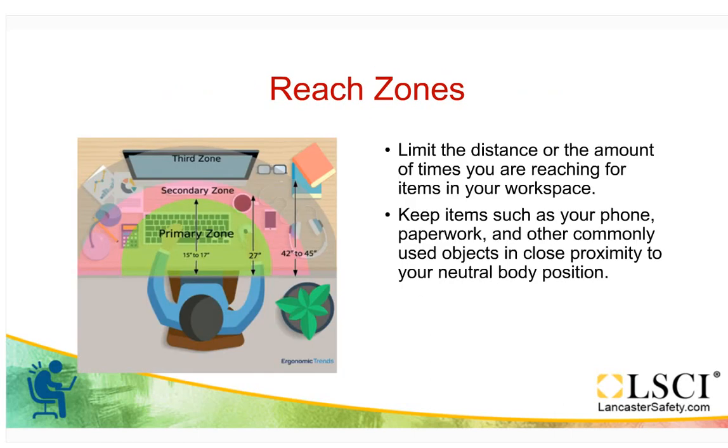Another factor to consider is that of reach zones in a workplace. While performing a risk assessment, ensure that the reach zones in the station are taken into consideration. You'll want to limit the distance or the amount of times you are reaching for items in your workspace by keeping commonly used items such as your phone and paperwork in close proximity to that of a neutral position. If you find yourself overextending throughout the day, you might want to consider rearranging your workspace.